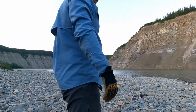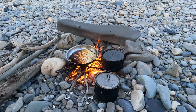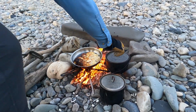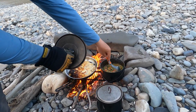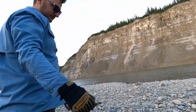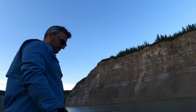Chef Eric, what do we have for dinner tonight? Well, we got some fry bread with rosemary, walnuts, parmesan cheese. It's like a bannock mix. We got a shepherd's pie cooking here. And then we'll have some mashed potatoes to finish it off. Yum. We didn't have lunch today. We're just pretty hungry.